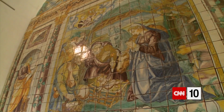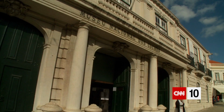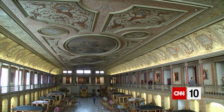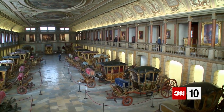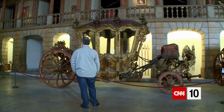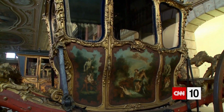To see another practical craft elevated to an art form, stop by the National Coach Museum. The museum, founded by Queen Amelia in 1904, is home to a one-of-a-kind collection of ornately embellished coaches and carriages, some dating back to the early 1700s.